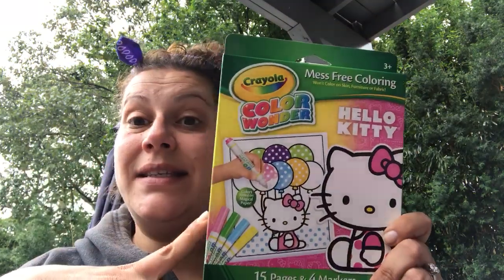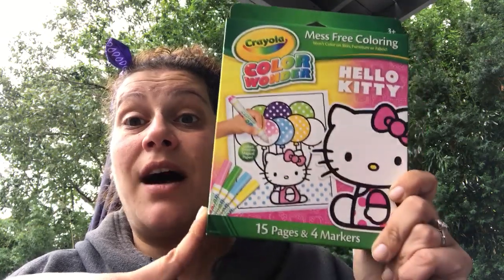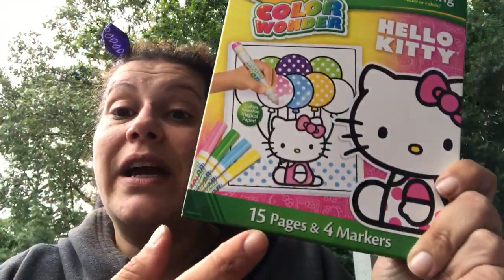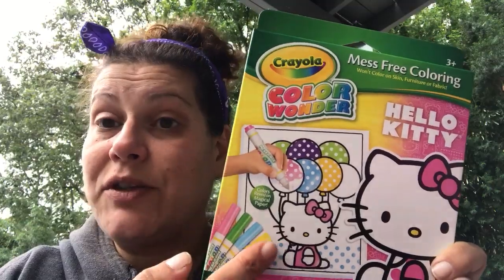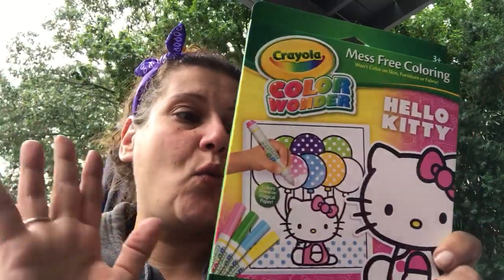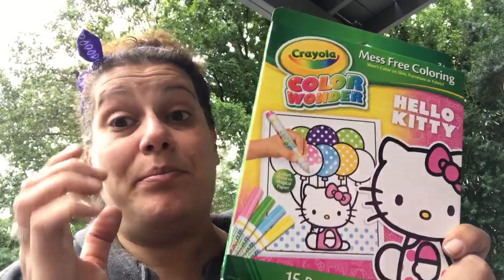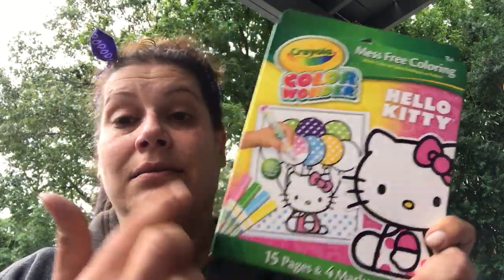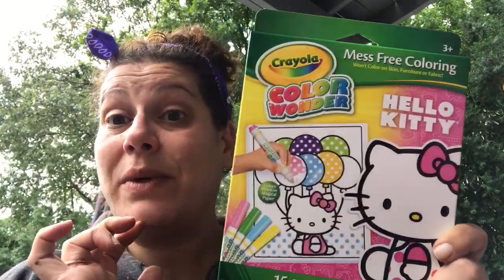And then I got this for my son, and I've gotten him one before. So this is the mess-free coloring, the Crayola Color Wonder. So you get a 15-page book and four of these special markers that only color on the special paper and nowhere else, not skin, not clothing or floors or walls or anything. And even though it's Hello Kitty, I don't care, because these are pretty expensive and the more of these he can have the better, because you don't have to worry about it getting anywhere. So this was 99 cents.